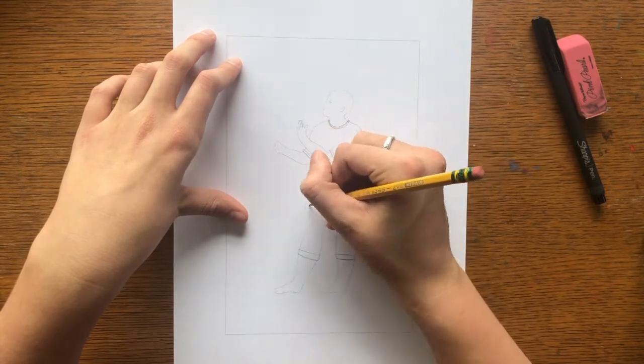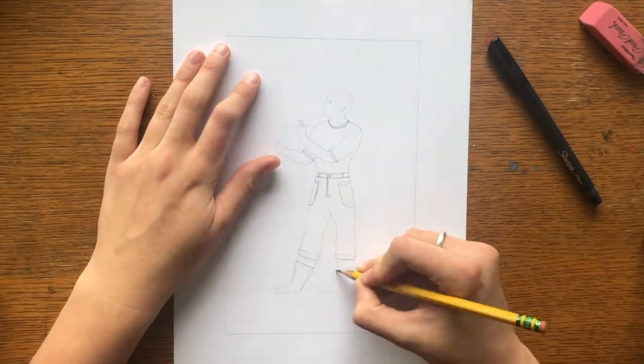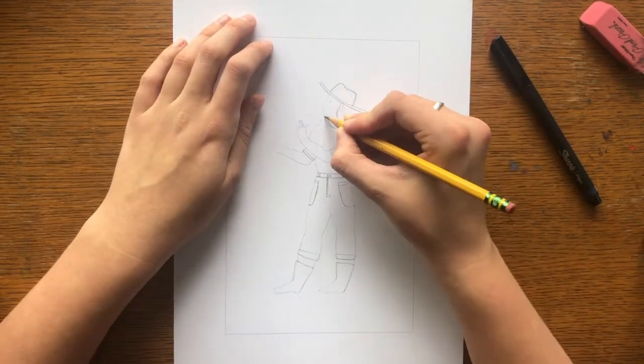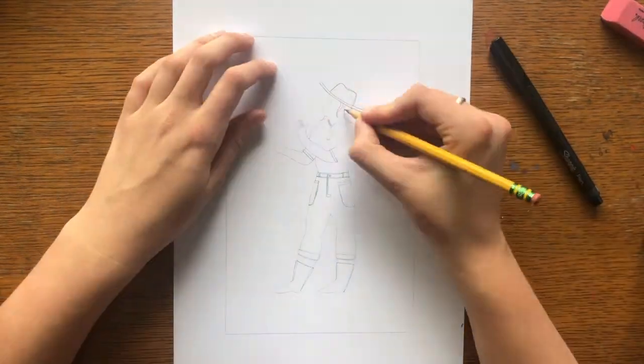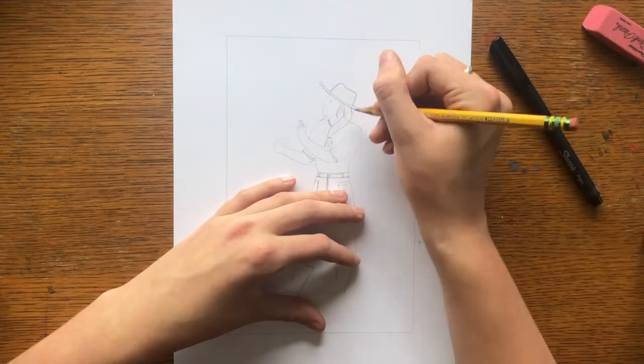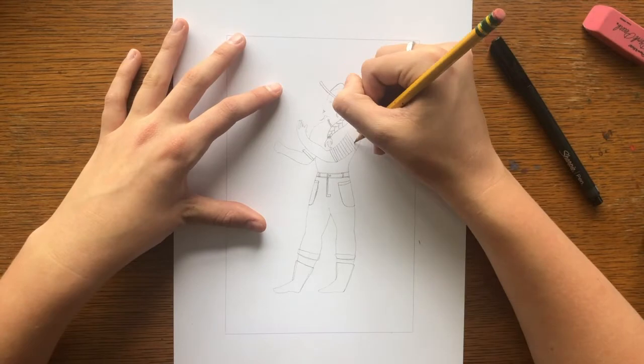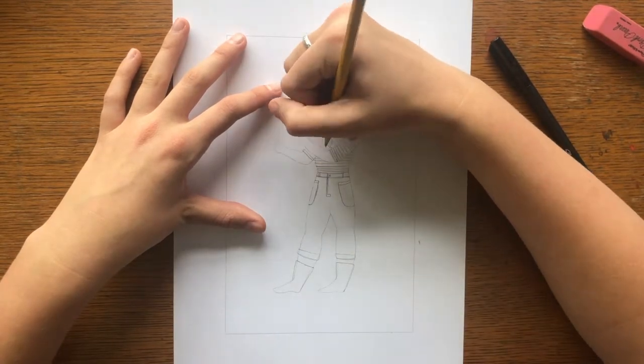You'll notice I erase a lot during this drawing. Note that there are lines for you to build your drawing off of, but they're light enough so that you can color over them if you want. After you add the clothes, you can add shoes, hair, hat, glasses, something to hold, or whatever you want.